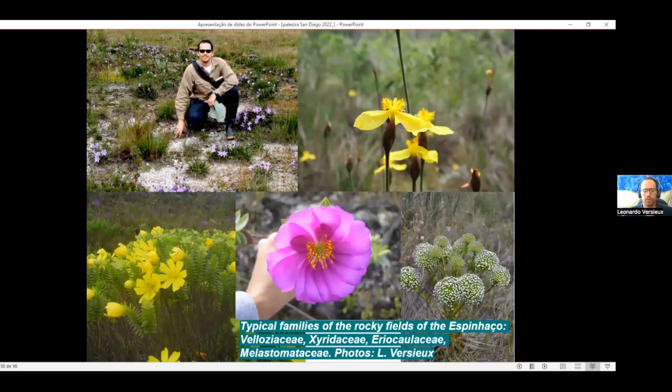Just to show you a little bit of other plant families, I will reach the bromeliads, but before, I want to show you the Bromeliaceae, which is a monocot, it's a herb. The Xyridaceae, this one here. Eriocaulaceae, which when it's not flowering has a rosette resembling bromeliads. It's a convergent evolution, but when it's blooming, in English, it's called everlasting flower. And a lot of shrubs from the family Melastomataceae here.